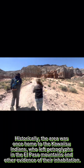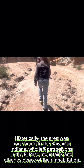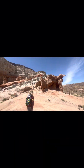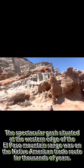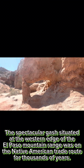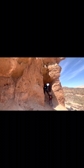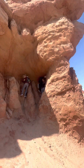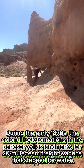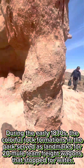Historically, the area was once home to the Kawaiisu Indians, who left petroglyphs in the El Paso Mountains and other evidence of their inhabitation. The spectacular gash situated at the western edge of the El Paso mountain range was on the Native American trade route for thousands of years. During the early 1870s, the colorful rock formations in the park served as landmarks for 20 mule team freight wagons that stopped for water.